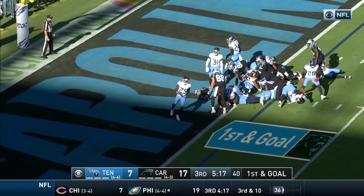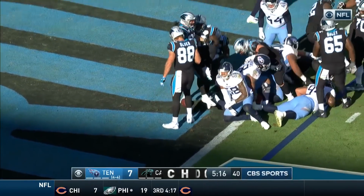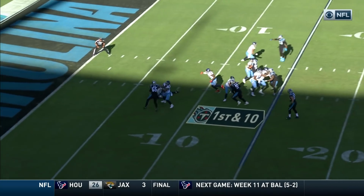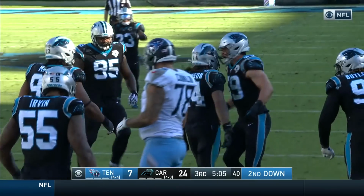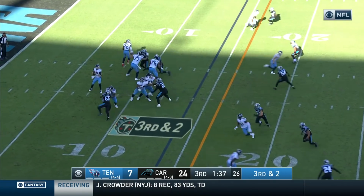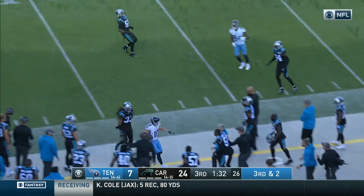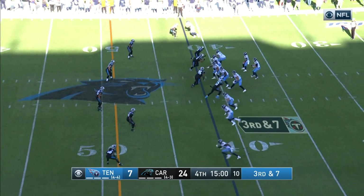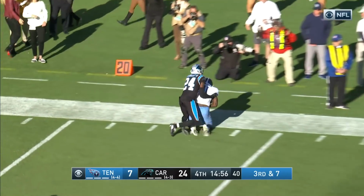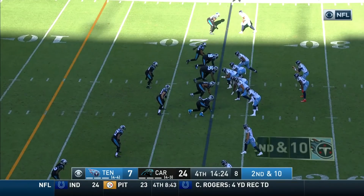McCaffrey, touchdown. Under pressure and going down from the get-go, Shaq Thompson, who has played quite a bit, had 4 starts at right guard this year, is getting a start at center. Tannehill over the middle, and that's complete. Adam Humphrey. With time, down the far sideline, it is pulled in at about the 25-yard line. Down 17 at this point. Second and 10.